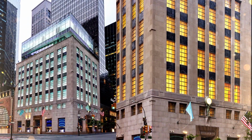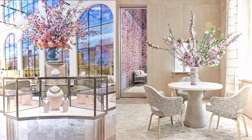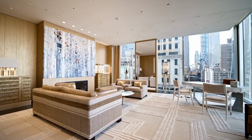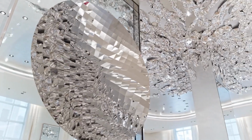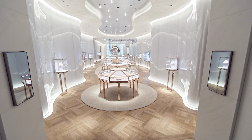The famous facade was completely refurbished to honor its original design, while the interiors have been fully reimagined. 3 glass stories were added on top of the existing structure to house galleries and the Tiffany Private Club. While the exterior is an homage to the past, the newly designed interior is a look toward the future.